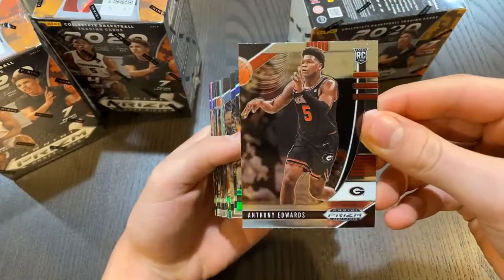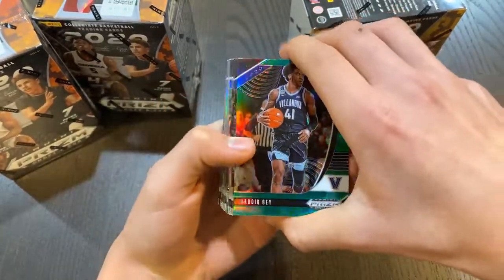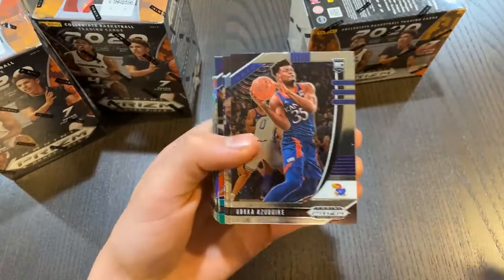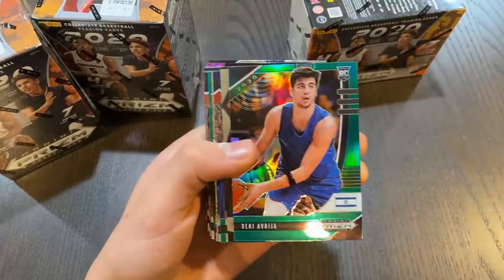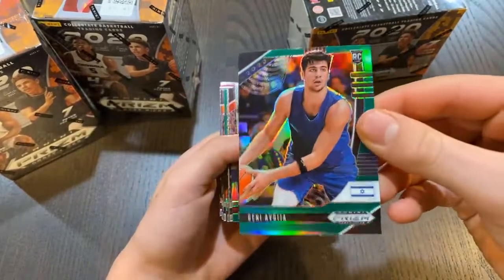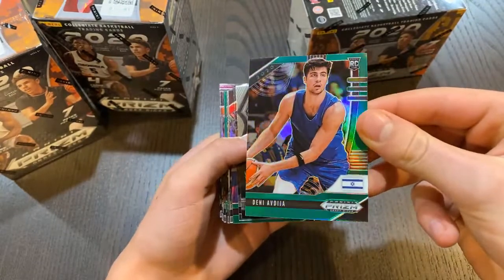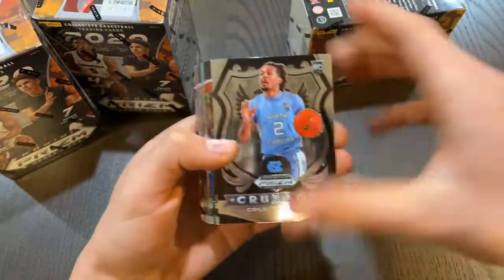the Minnesota Timberwolves. Great first card, top loaded. Here we got a green Prizm, Sadiq Bey, Vernon Carey Jr., and our Udoka Azubuike, Cole Anthony, Maxey. And, oh, wow. There we go. There's a big card. Danny Avdija for the Wizards. Green parallel. I know, those green parallels of Avdija have been selling for a lot recently.